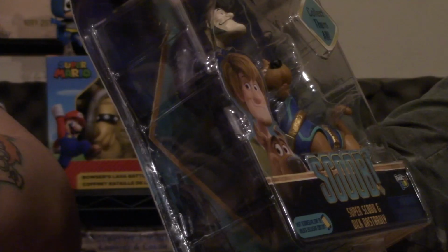What do you know about any of these characters? Well, I knew that those two were homies. And Cyber Scoob, or Super Scoob, my bad, absolutely diddly poop. But I assume that was Scooby in that leotard. Oh, it's not even a leotard.